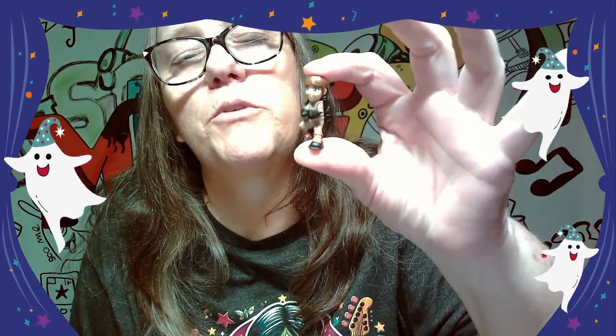And we got, I almost dropped it. Okay, and then we got, honestly, I'm not sure what her name is. But that's pretty cool. She's got the little pack on. She's ready to go catch them ghosts. All right, we'll do one more, and boom.